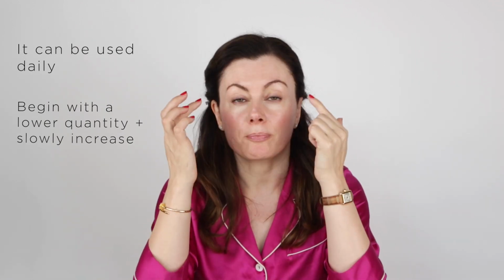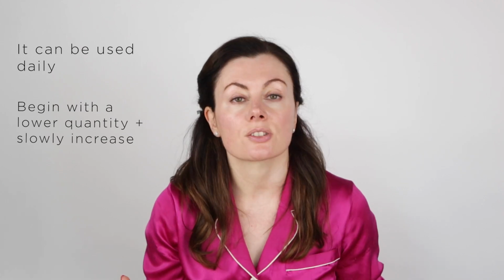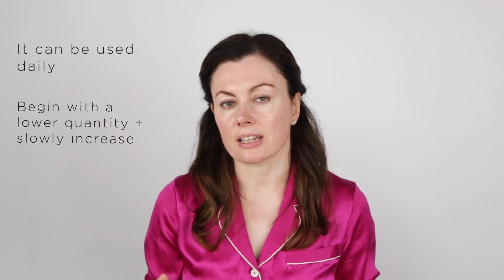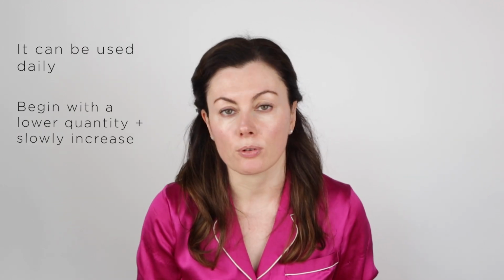You can even just use it on a sort of test patch kind of way, using the forehead, and do it less often. Try it every other day, and then slowly but surely build up to daily use. As I say, you want to build up to replacing vitamin C every single day if you can.